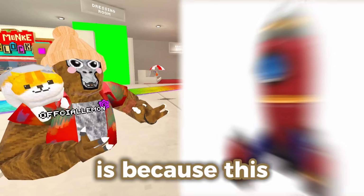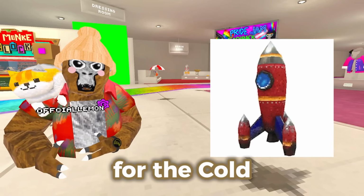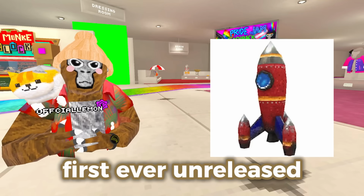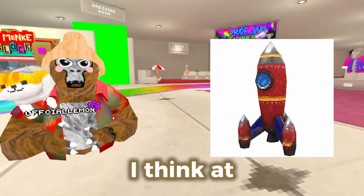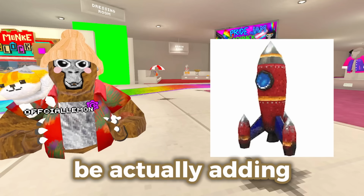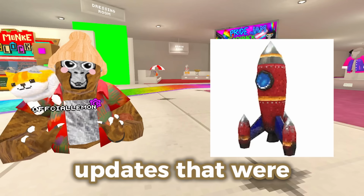But the reason I do partially think this is real is because this cosmetic right here has been in the game files for so long, and the same could be said for the Cold Monkey sweater. It was originally one of the first ever unreleased cosmetics, and it never released until last January. So that's why I think at the same time they could possibly be adding some of the old unreleased cosmetics into the actual updates that they were supposed to be in.